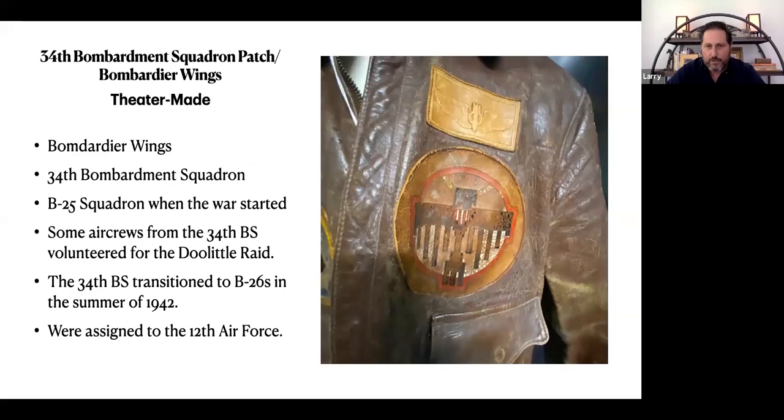So this patch right here, this Thunderbird patch, the 34th Bombardment Squadron, this is a very famous squadron patch. Famous because of the Doolittle raid, actually. When World War II started, this squadron was equipped with B-25s, and a lot of the air crews that flew on the Doolittle raid came from this squadron. In the summer of '42, though, the 34th transitioned to B-26s and were assigned to the 12th Air Force shortly thereafter.